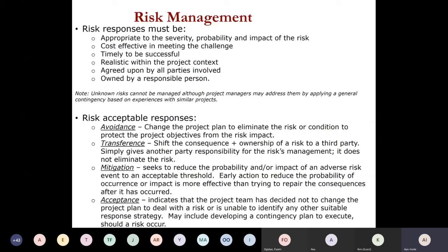So as a PMO person, you can only mitigate risks that are yours. You can't mitigate everyone's risk, but yours is to make sure that all the risk owners are on top of their risks, and they are responding to the risk the way they should respond to it. Okay, so let's look at the process.